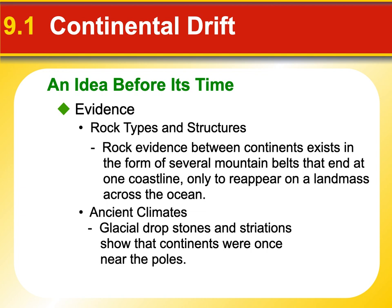get dropped. So putting that evidence together, what Wegener found out was that sometime in the distant past, not only were the continents connected together, but the continents were actually sitting much, much closer to one of the poles, which of course caused these glacial striations, which pointed outwards from the pole. And he found glacial drop stones as well as evidence. So he had a ton of evidence that this had to be going on, yet it still wasn't accepted by the scientific community. So we're going to talk about that here in a second.